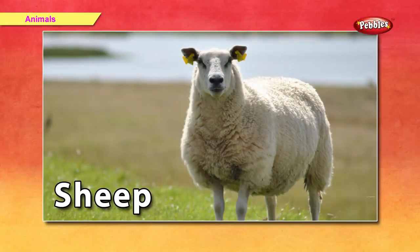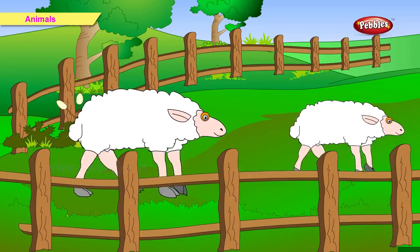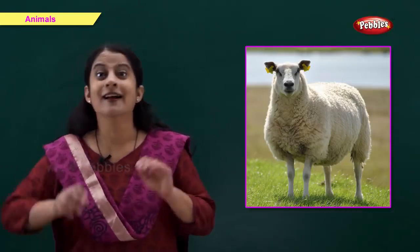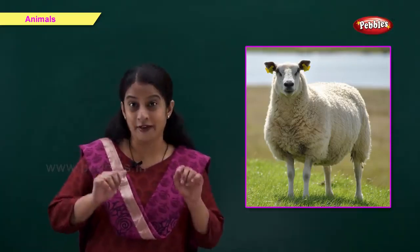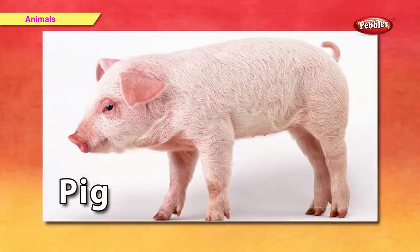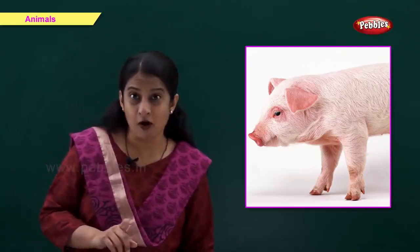Sheep. This is a sheep. S for sheep. Friends, we get meat and wool from the sheep. Pig. This is a pig. P for pig.